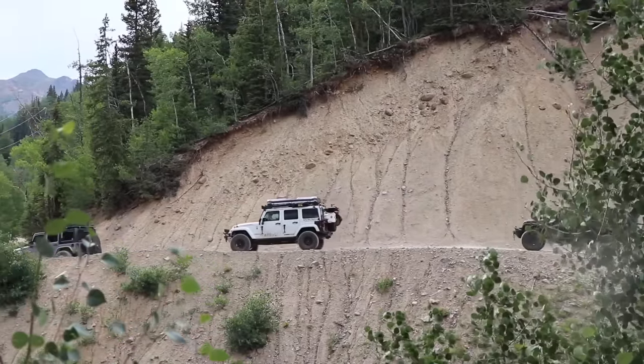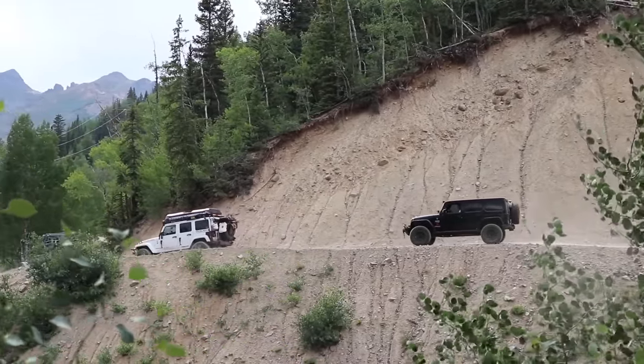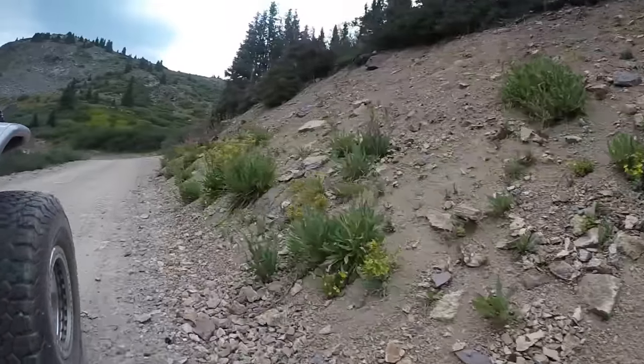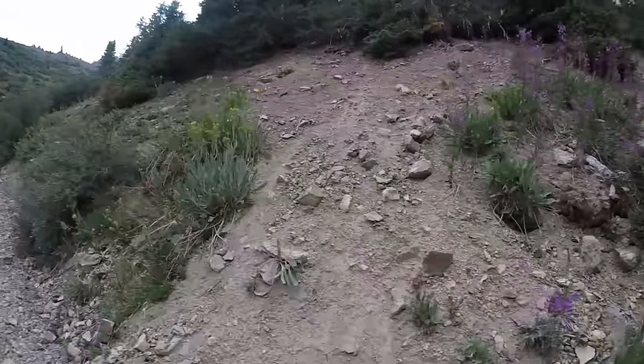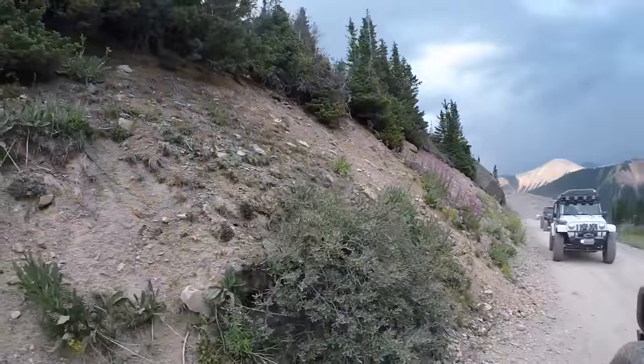The trail takes you along the San Juan mountain range to the mining town of Ophir that was established back in 1881, and you will be rewarded with some awesome views along the way.